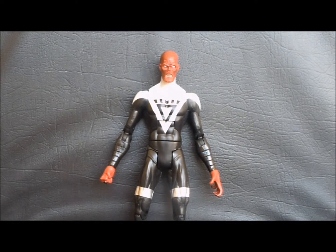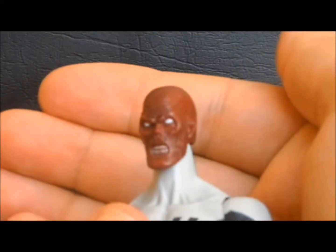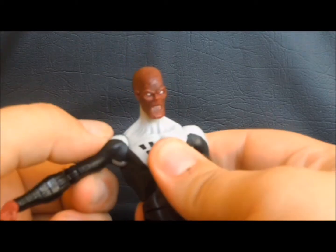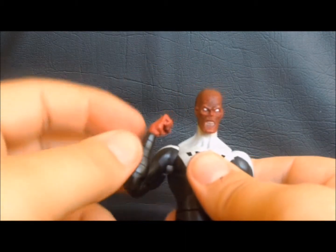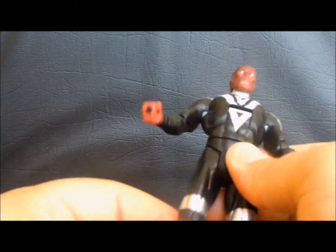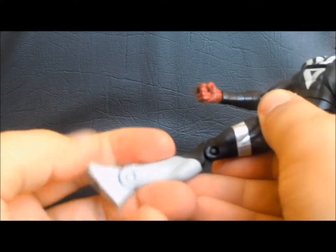This guy, they really captured the zombie look. The head sculpt is ridiculous and really well detailed. And the whole figure is built on a thinner body. Your ball jointed head, jointed in the middle, pin and socket shoulders, rotate the upper arm, his double jointed elbows, and his wrist will not only swivel, but it will also bend. It rotates at the waist, bends at the legs, in and out, back and forth, rotates at the upper leg, bends at the knee, bends at the ankle.